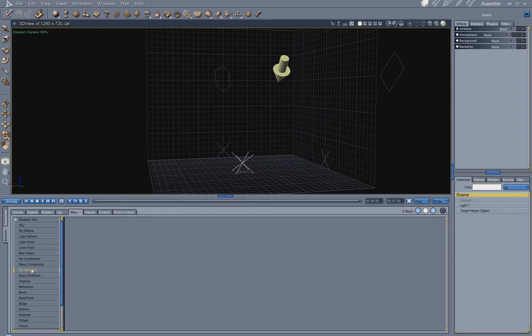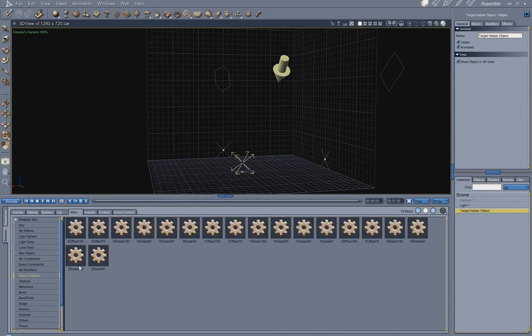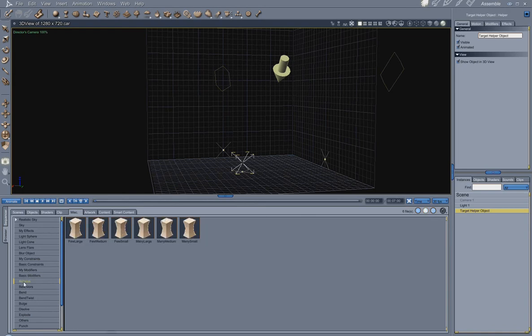Modifiers. There again, this one's my modifiers. This is so that if you have a modifier in your scene that you've worked on and you want to save it, all you have to do is grab it and drag it into here. It's saying that I can't do that because this isn't a modifier. But all you do is you grab your modifier and just drag it right into this window here, and you'll get a little thumbnail like that. So basic modifiers, these are modifiers that they've saved into the browser, like I just explained.